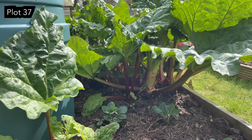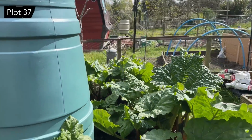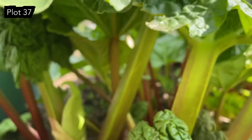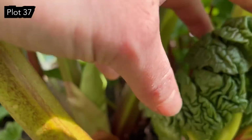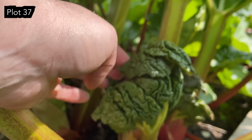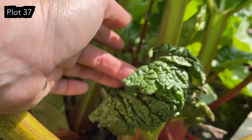Some of them have taken, but I'm going to use what's in the cold frame to infill as well. Yeah, so unfortunately rhubarb leaves are poisonous, so you don't want to eat them, but when they're like this and they're coming out before they've actually opened up, you just want to bite into that. Oh, it's gorgeous.